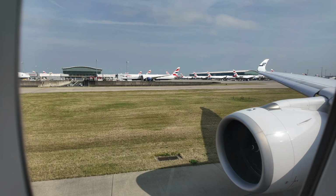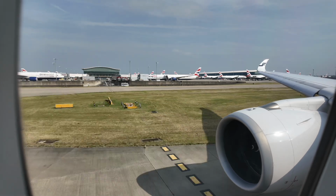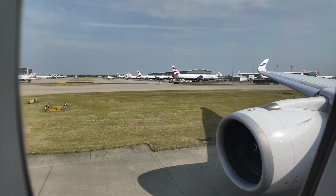Number 9 for departure might seem like a lot, but with how fast Heathrow's operations go, that 9 soon became number 1 for departure, and the Trent XWB engines under the wing soon came into their own.